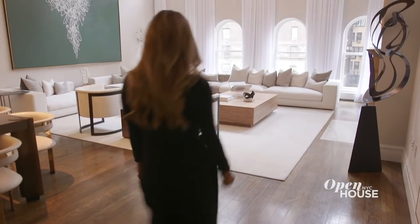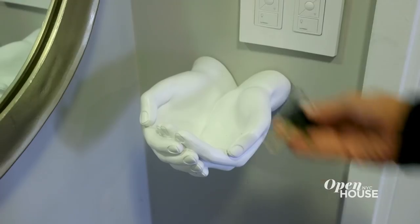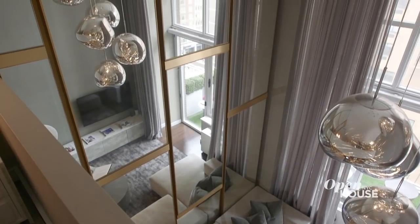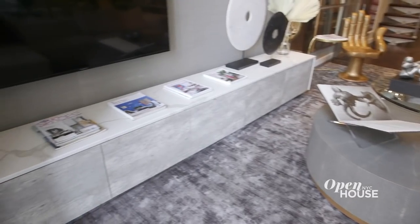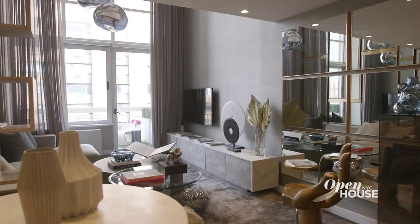Welcome back. Regular viewers of our show will recognize the elegant, minimalist aesthetic of in-demand stager Cheryl Eisen. Now she invites us into her own Upper East Side apartment where, through the strategic placement of mirrors, low-profile furnishings, and muted tones, she has made the space feel much bigger than it actually is. See for yourself.